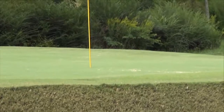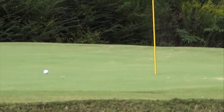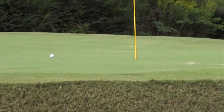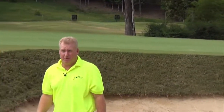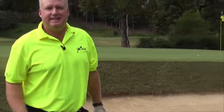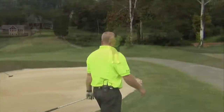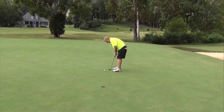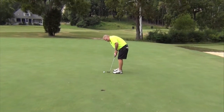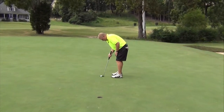Be that good, baby. How'd I do that, Cooper? Wow. That's about as good as I can hit that bunker shot. About as good as I can hit any bunker shot right there. Sweet. A fantastic bunker shot. Now if we can put a good roll on this and save par, this would be like making birdie here.